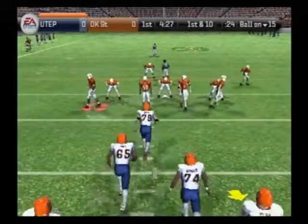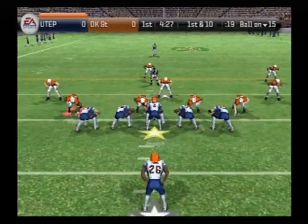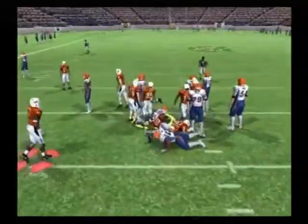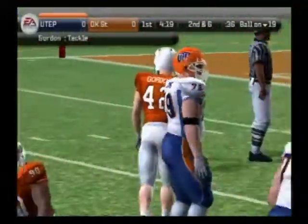They'll go to work at the 15. The 15-yard line. First and 10. 4 wide. Foster gets the carry. And they make the stop at the 19. Foster picks up about 4 yards on the play.